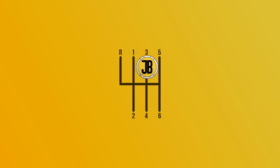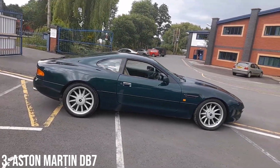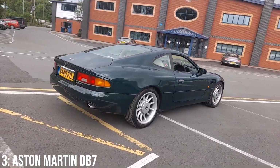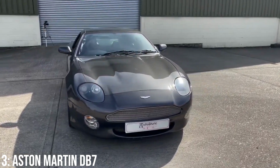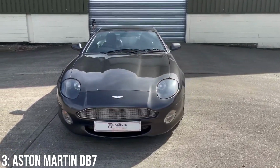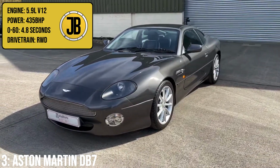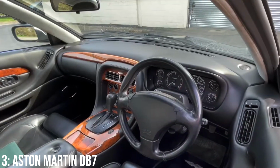Arguably the most prestigious badge on this list, which people just expect to be expensive, is Aston Martin. That's even with the DB7 effectively being a rebadged Jaguar project designed by Ian Callum. But it does have an Aston Martin badge and does look close to a modern Aston Martin, and has a mental 5.9 litre V12 engine that makes 435 brake horsepower, taking it to 60 in 4.8 seconds, which is pretty good for such an old car.